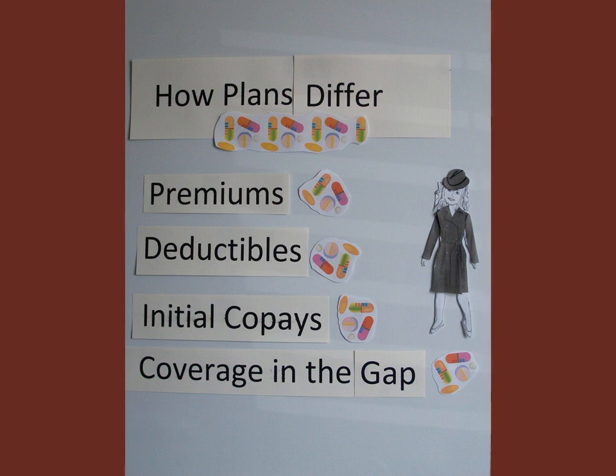Insurance companies are allowed to set the coinsurance or copays that you pay for your drugs in the initial coverage or the first stage. Some plans offer minimum coverage for some drugs, usually generics, in the coverage gap.